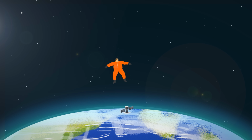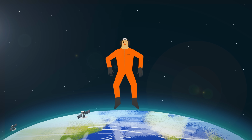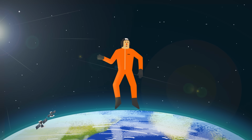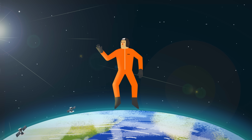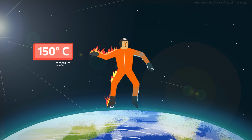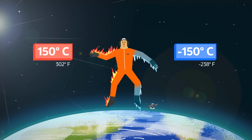Though you likely wouldn't explode because your skin is super stretchy. Your next problem is temperature. Because there's no atmosphere, there's no ambient temperature around you. But if you were in the sun, the light would make that side of your body heat up to potentially 150 degrees Celsius, while simultaneously the other side of your body would be slowly freezing down to negative 150 degrees.